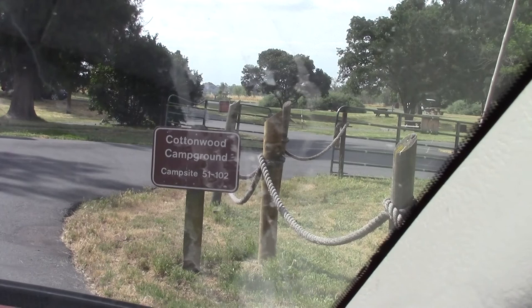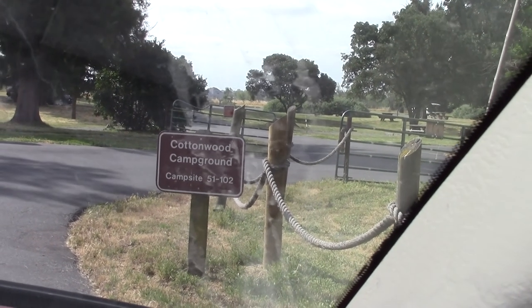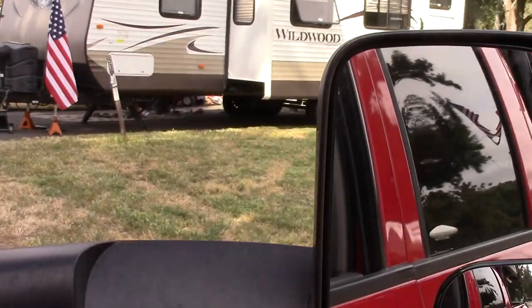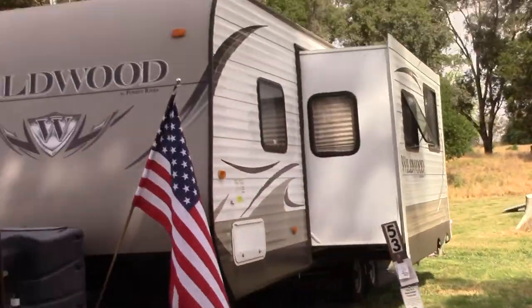Cottonwood Campground, sites 51 to 102. This is mostly tent camping and some RVs. Some RVs out here, I don't think they got hookups though. I think I see two generators in the back.